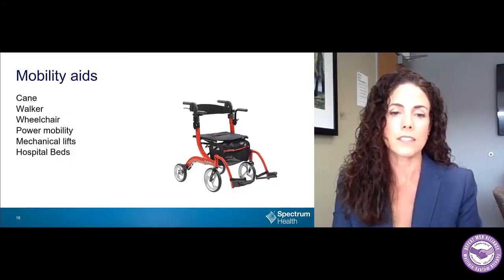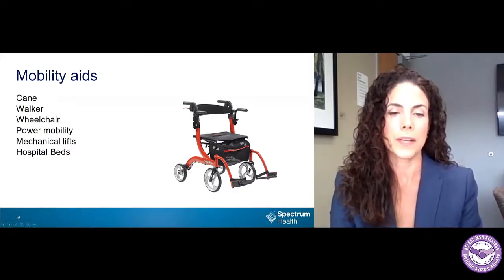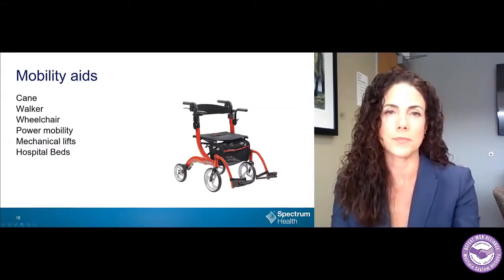Mechanical lifts, like Hoyers and hospital beds, are also helpful options to learn to use with your therapist to make you feel more comfortable and help you transition slowly from one position to the next.